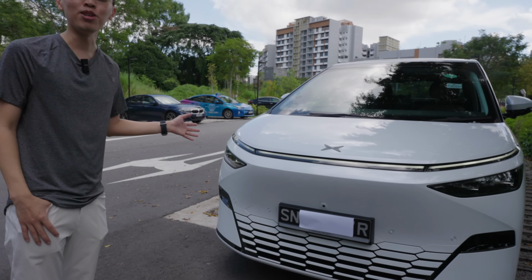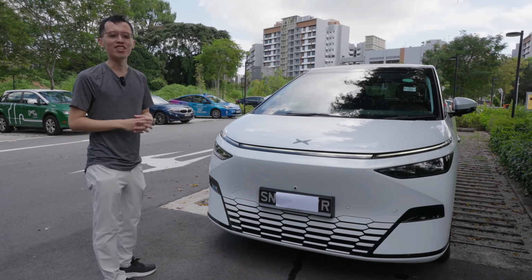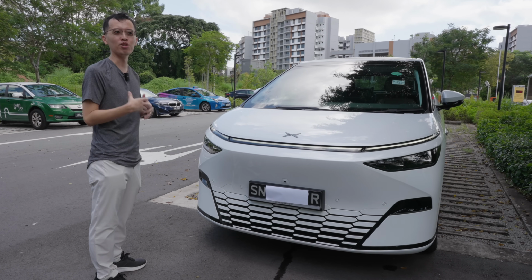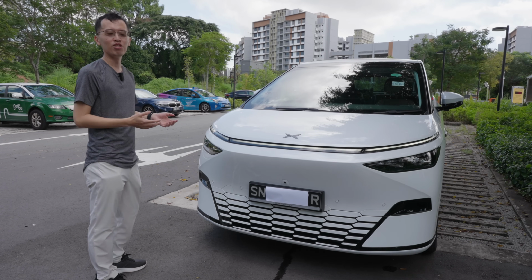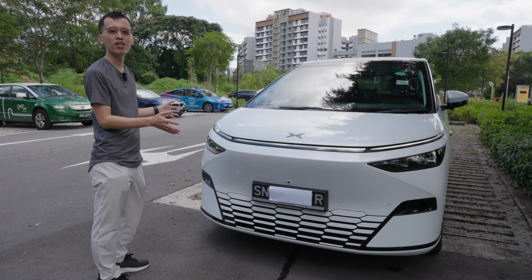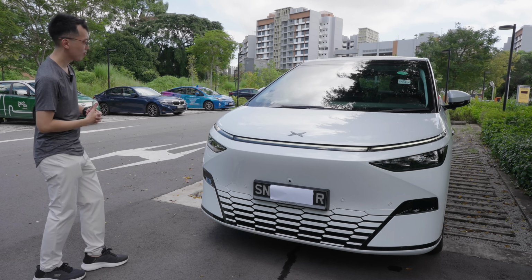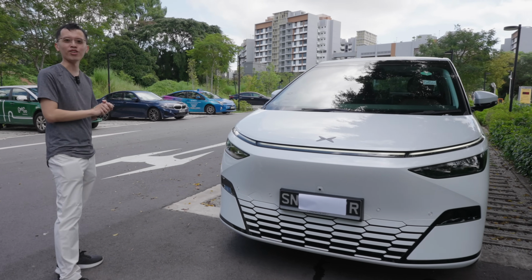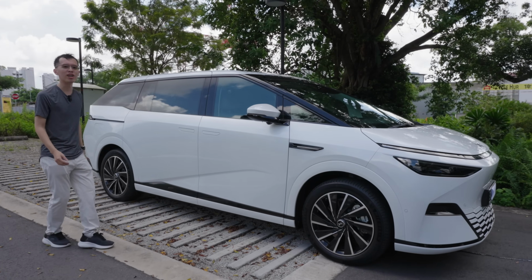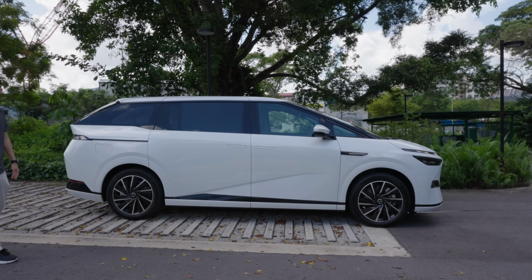I think it looks like a spaceship if you take a close look at it. And when I talked to the salesperson, she told me that some people will like it, some people won't. So it really depends on whether you like it when you first look at it. When we first went to the showroom, I think the front look is pretty good, and that's why we like it. And as we move towards the back, I think the back of the car is kind of unique as well. Yeah, even the side profile looks sharp. Actually, it reminds me a bit of a Kia EV9.